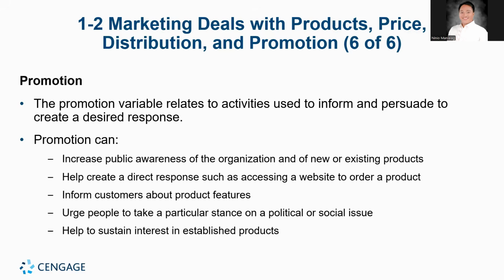So promotion is the way businesses communicate the value of their products to customers. A good product will not automatically become successful if people do not know about it. That is why businesses need effective promotion strategies to inform, persuade, and build relationships with customers. Now that we have discussed the four elements of the marketing mix, the product, price, distribution or place, and promotion, we can better understand how businesses create value and satisfy their target customers.